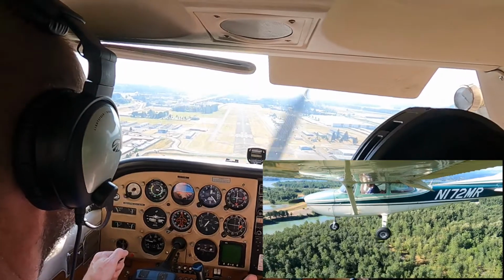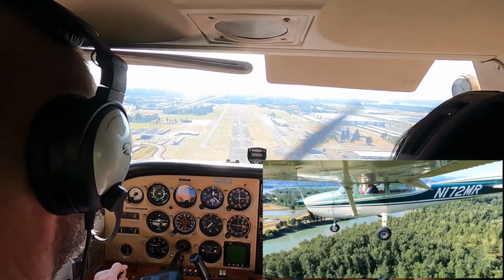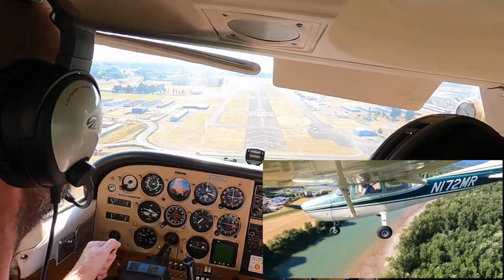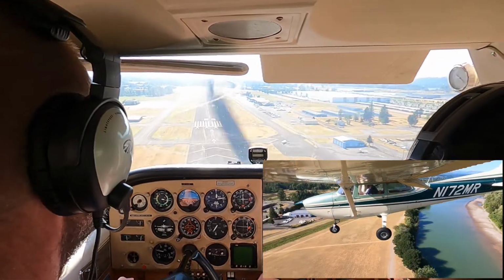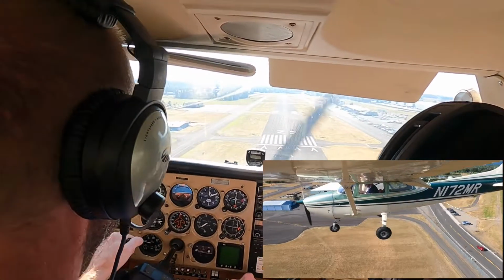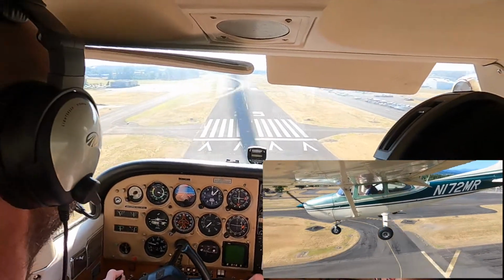Hold your attitude. Let's get the last notch of flaps in. So if you're high every time, it tells you you need to pull a little bit more of that power back. Gentle on the ailerons. Hold 60. Good. Don't try to force the nose down, just float past the runway.